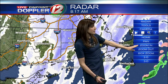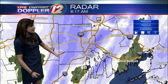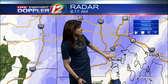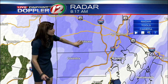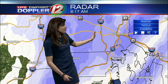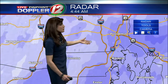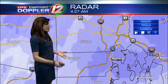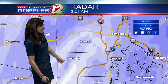Let's take a look at the closer view here of where some of this heavier snow is, and this is making its way over 295 and 95 between Providence, East Providence, or along Route 6 and 195 this morning down through Scituate and Coventry. And as this band comes through of more moderate snowfall, has a potential to bring with it another inch or two of snowfall. Now, mostly to the grass and the car tops as the sun is up, the pavement is warmer. That March sun is fairly strong here, so tough to get it to accumulate.